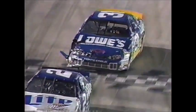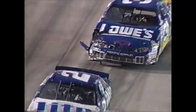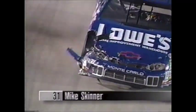I saw the 31 car running the back of someone on that other, not that replay, but the one before. So, yes, Mike Skinner did knock the right front fender off on that. There you see the damage to the right front, dragging the racetrack.